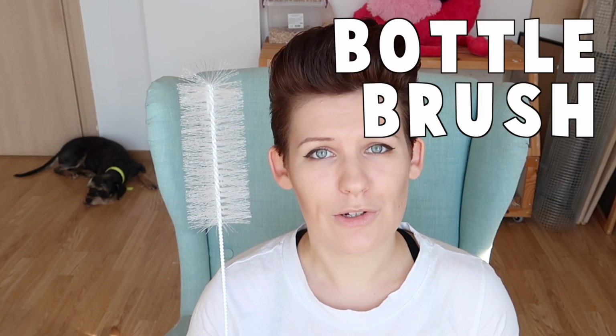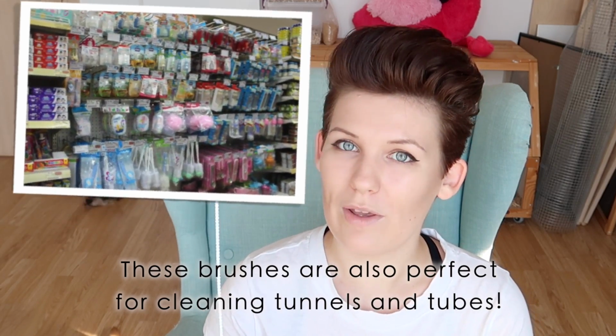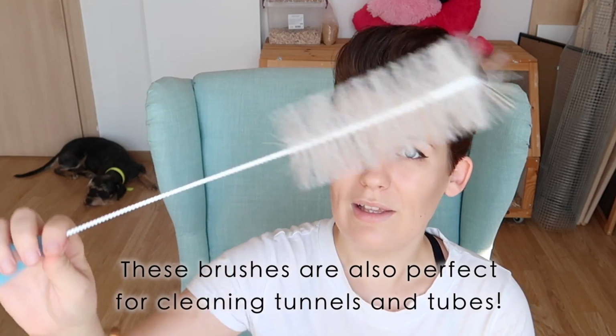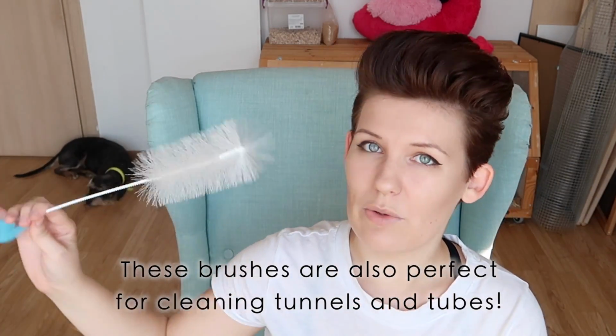Item number five will help you with keeping your pet's water bottles clean, and that is quite simply a bottle brush. Bottle brushes can be found in the baby section of most supermarkets. You'll find them with the baby bottles. They can be bought in large sizes like this, or they usually sell a couple of other smaller sizes as well. All it is, is a piece of wire with a plastic brush on the end, and that just goes inside the bottle, and then you just swish it around in there.